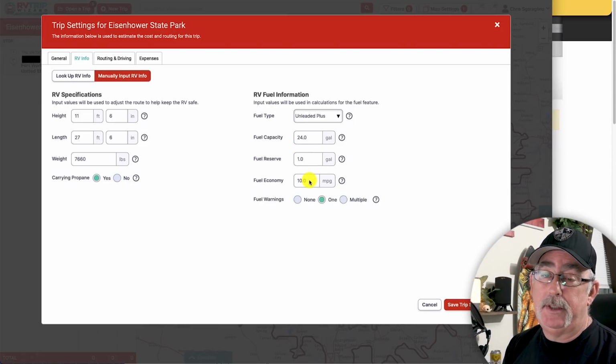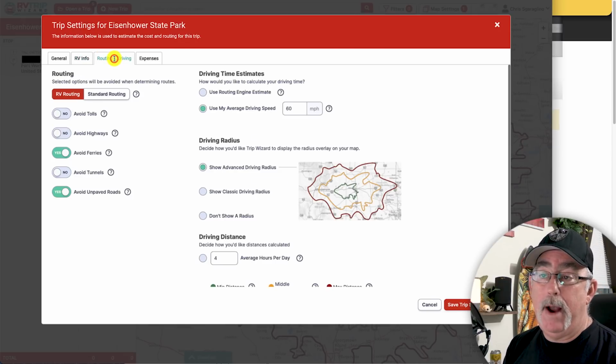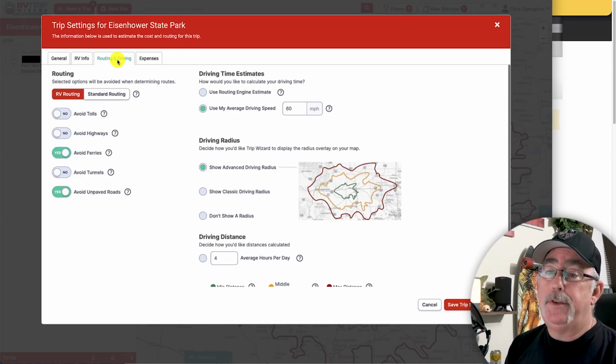My fuel economy is 10 miles to the gallon. This is pretty accurate. When I'm pulling my RV, that's about what I get around Texas. Now I'm going to come over here to the routing and driving information. Now this is kind of important.